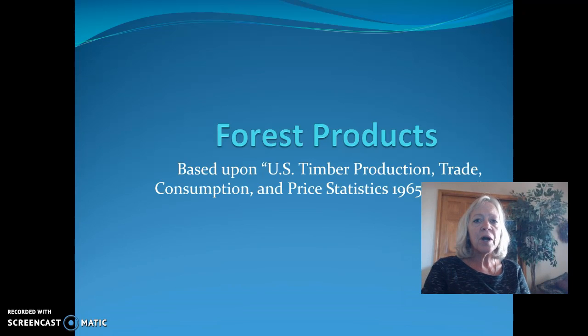Now, before you're here, I asked you to write down 10 products that you use every day made out of wood. You might be surprised to find that every part of the tree is used and that there are many different things made from trees that you may not have been aware of. So let's start with this.